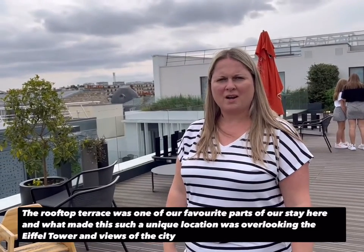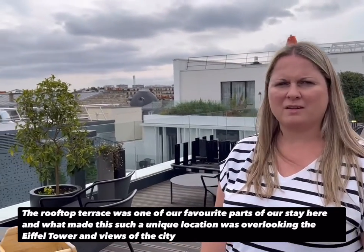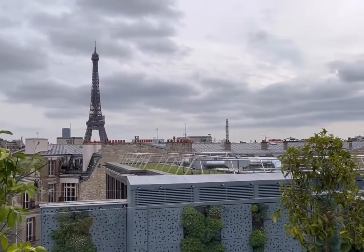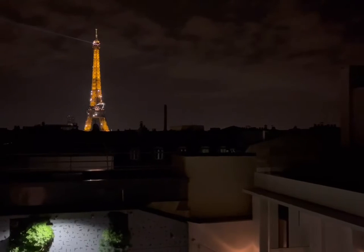We're on the rooftop bar and these must be some of the greatest views of the Eiffel Tower in Paris. So look at that view here. And be looking forward to coming back up in the night time. Eiffel Tower sparkling.